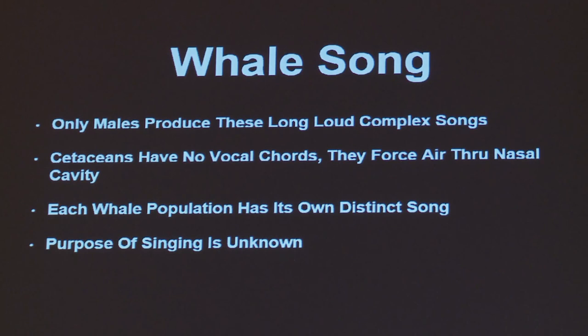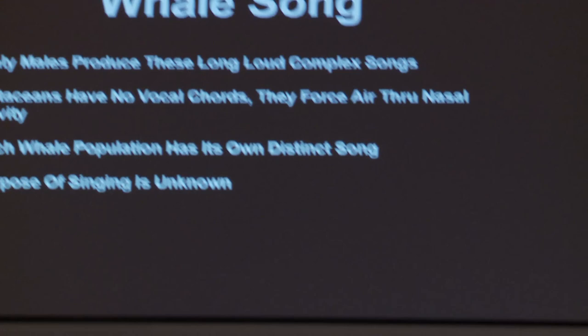Humpback whales exist in distinct populations around the world. They don't mix, as far as we know. There's a Northern Atlantic population. There's different regions in the Pacific, all with distinct populations. They all have their own whale song, and all the male whales in that population sing the same song.